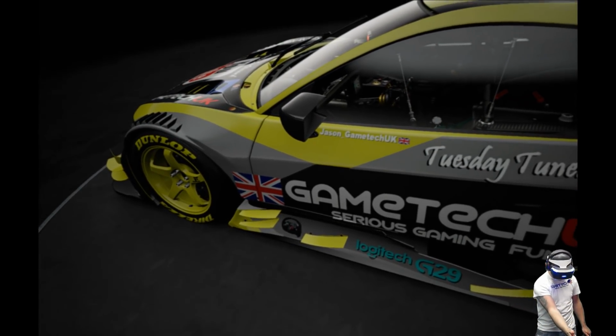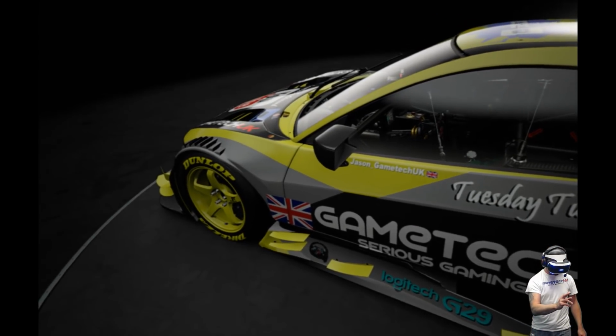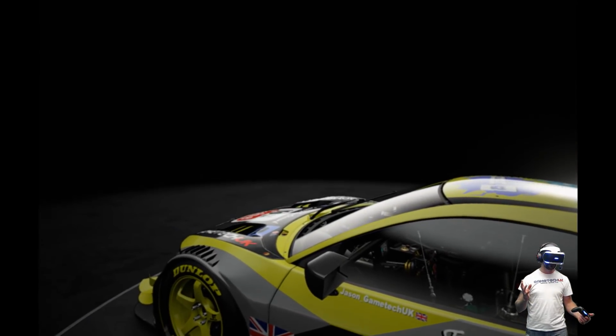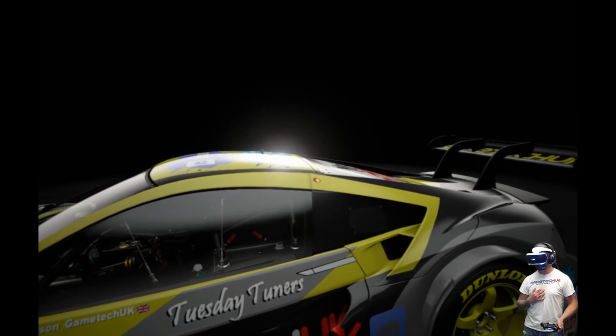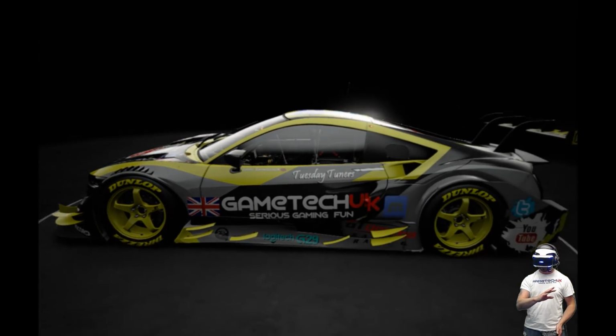Just down there, we've got my steering wheel. See, little touches like this. I love that. So we've got the Logitech G29 and the steering wheel itself. And I love the grey and yellow. Sometimes I look at a livery and I think, I wouldn't have chosen that, but when you see it in the flesh, I think it's awesome. The grey and yellow is just absolutely stunning.